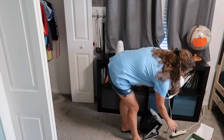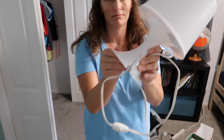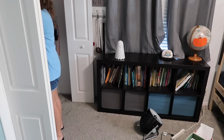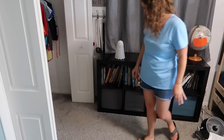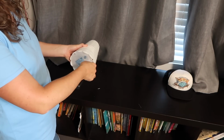This is the nightlight lamp that we've been using from IKEA. One of them dropped it and it cracked. I'm actually going to be using this in the baby's room, so that's okay, but that is why I needed a new nightlight in here, because that one was just not standing up to the wear and tear. So we're using this owl nightlight.